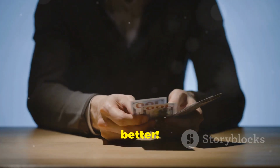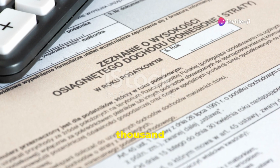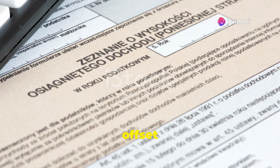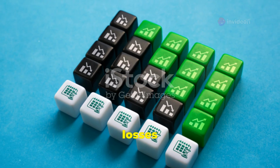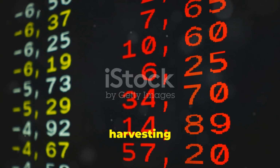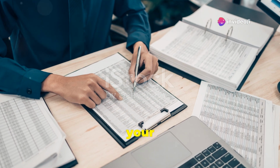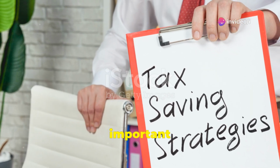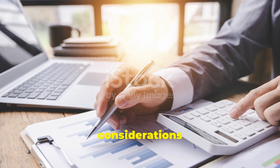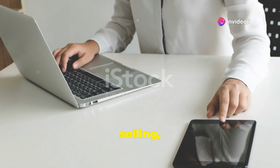But it gets even better. If your capital losses exceed your capital gains for the year, you can use up to $3,000 of those excess losses to offset your ordinary income. And any remaining losses can be carried forward to future tax years to offset future gains. Tax loss harvesting is a powerful tool that can help you minimize your tax liability and keep more of your hard-earned money. However, it's important to note that you should never let tax considerations drive your investment decisions. Always make sure you're comfortable with the investment thesis of any security you're buying or selling, regardless of its tax implications.